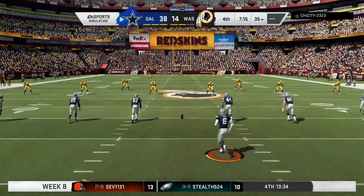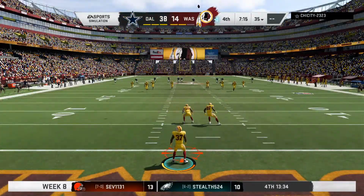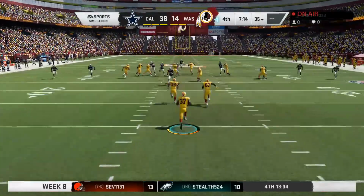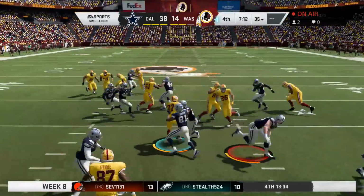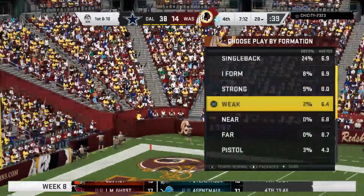The kickoff team on the field now as they will send this one away. This is fielded at the goal line. And he'll take it past the 25 and up to the 28-yard line.